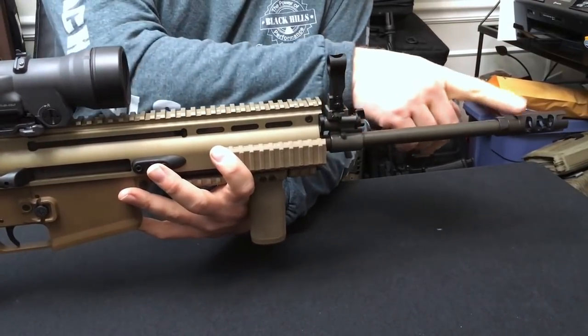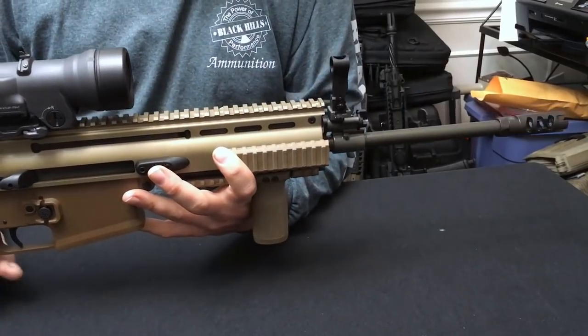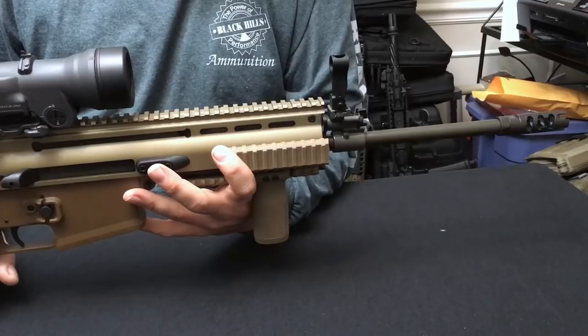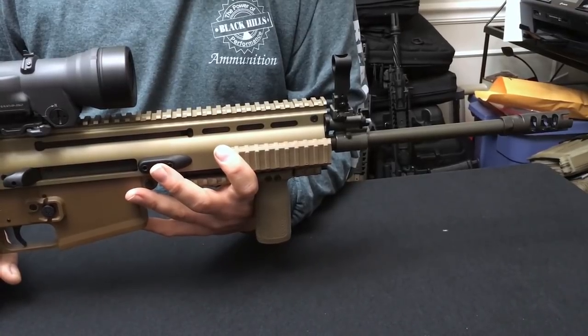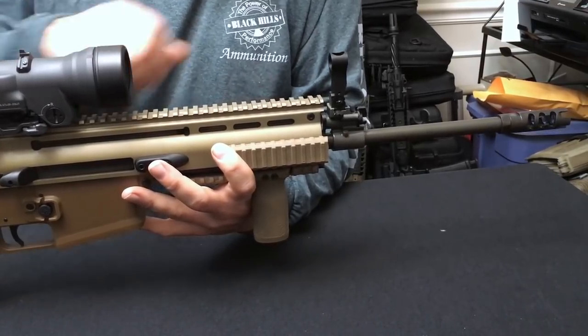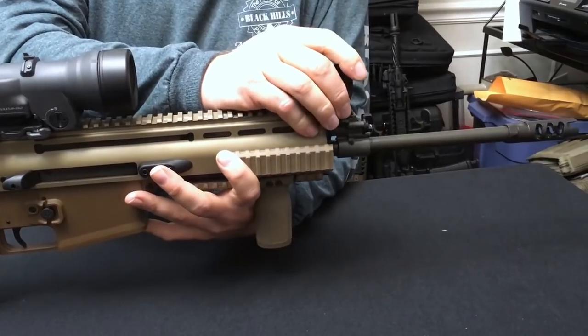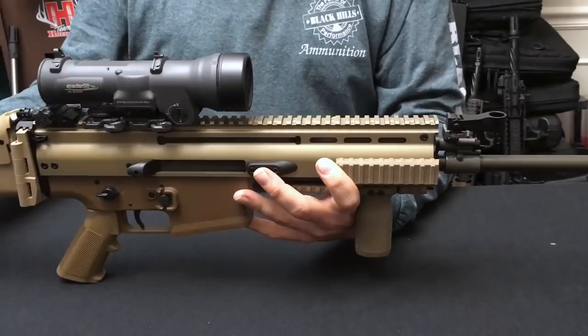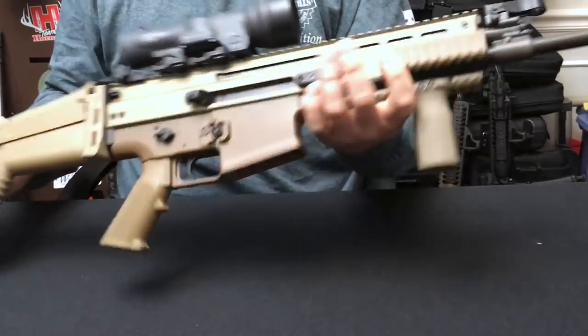This is a muzzle brake that comes with the commercial versions. The standard military versions will have, I believe it's a Surefire, I'd have to double check on that, a Surefire flash hider on it. Now again, it is an external piston rifle, which we're going to take apart and take a look at everything. So the first thing we're going to do is show you how to take it apart.